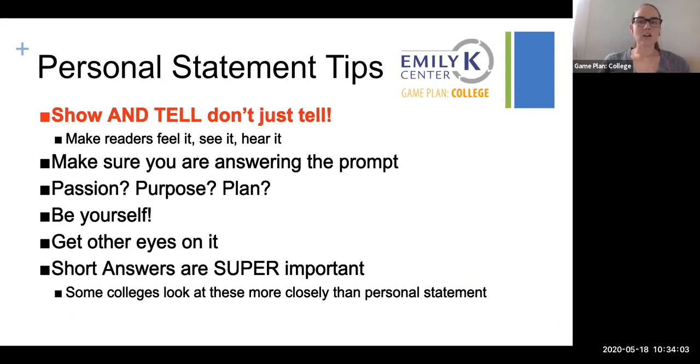So the next thing on your application that I'd like to talk about is your personal statement. When you are writing your personal statement, you really want to think about what's going to make you stand out and what's going to really portray this. So first, make sure you're answering the prompt. Be yourself. When you're writing, don't think about what you think the admissions counselor wants to hear. Just write your experience, because these admission counselors read thousands and thousands of essays.